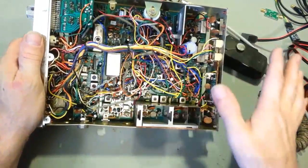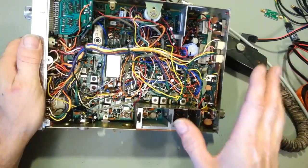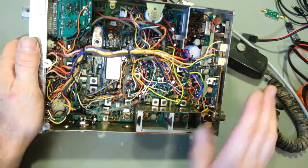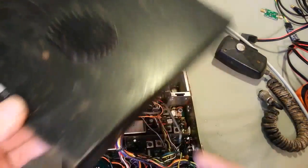Now, of course, you're going to need to do an alignment on it. It's an old radio. Crystals, everything's going to have drifted out of tolerance. But that's always, honestly, the best place to start on vintage electronics: replace the electrolytic caps first. So that's what I'll do to this one. So, again, we'll just really quick pop the covers on this.